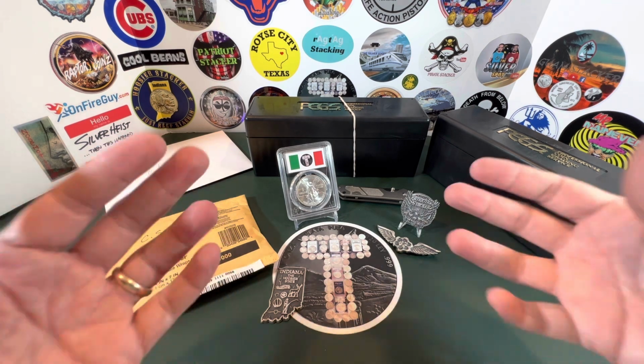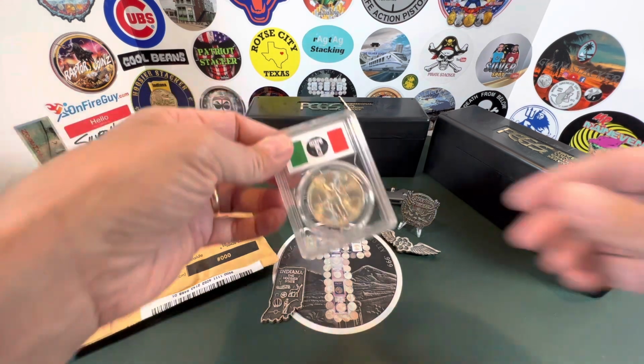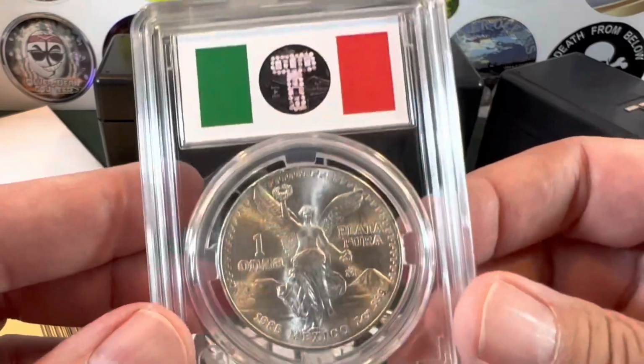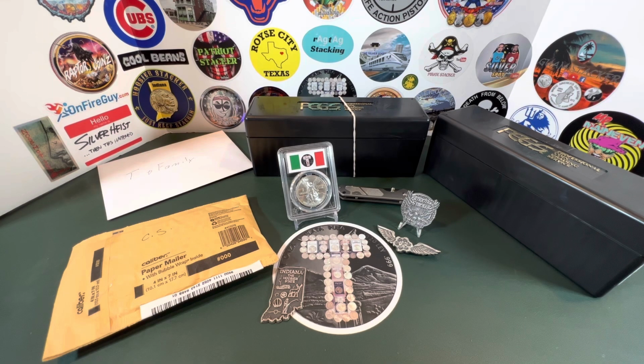Many of you know, especially those of you who have been watching me for a while, I am a lunatic when it comes to Mexican silver Libertads, and I have these channel slabs that I've been selling just to kind of fund my quest to collect every single Libertad from 82 when they started until the present.